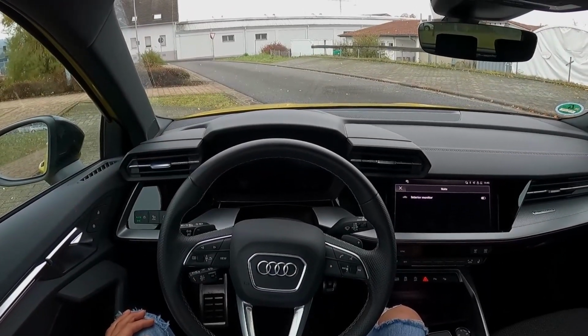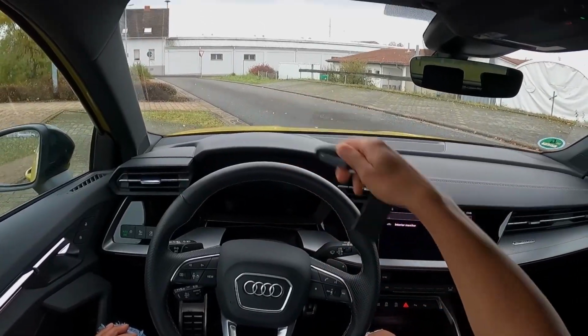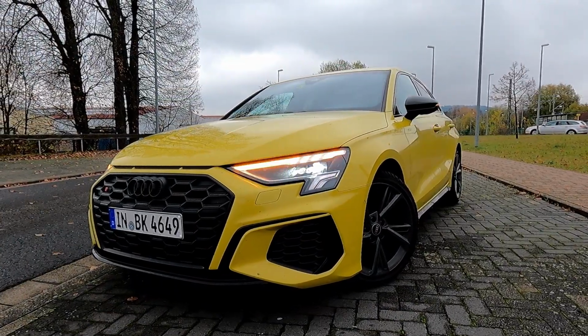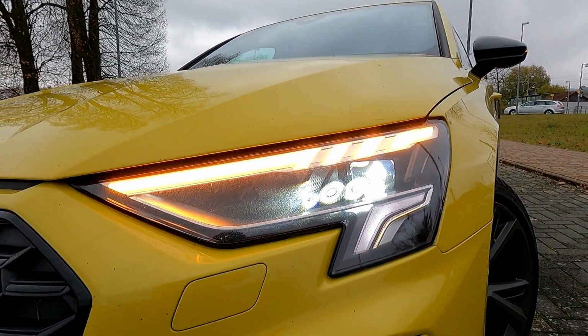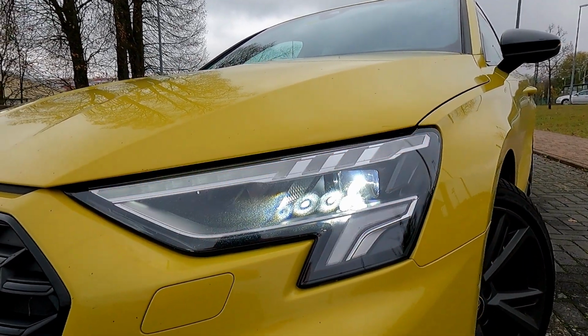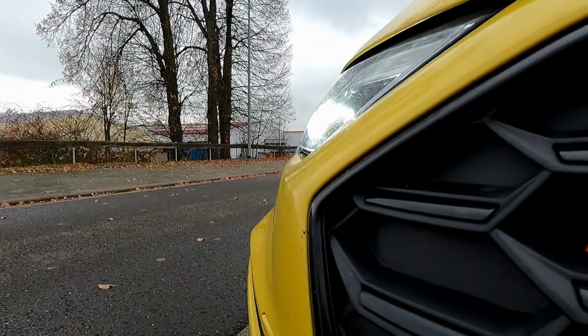Welcome to Catching Cars. My name is Isaiah, and this right here is the key to our test vehicle today, which is a 2021 Audi S3. Huge thanks to Audi for this press vehicle today. Of course, we're going to take you out to the Autobahn. We're going to do a little acceleration run, and then we're going to come back and tell you what I think of the Audi S3.